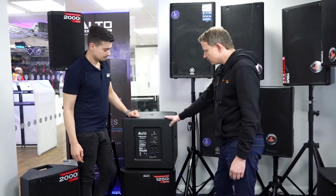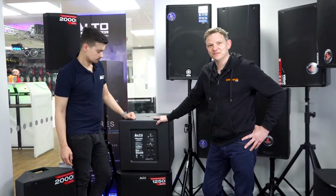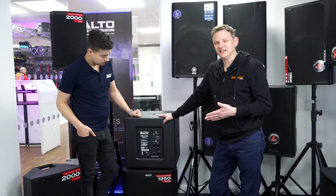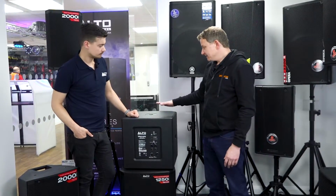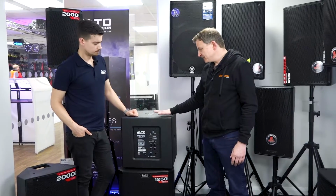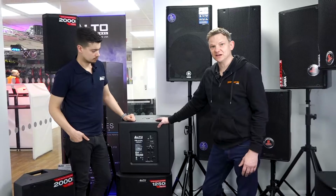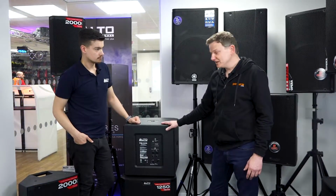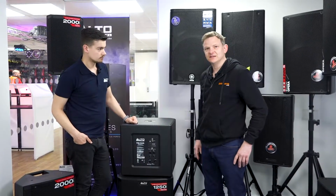Yeah, this 12, we heard it earlier, it's absolutely amazing, the sound from this sub. What we tend to find is a lot of people with mobile discos will buy the 12 or the 15. The 15 is really popular, but I have to say, listening to this is pretty much on par with the old 15 in terms of the low frequency you get from it. So it is an incredible sub, this 12, but the 15, which we haven't got here today, is going to be absolutely amazing.